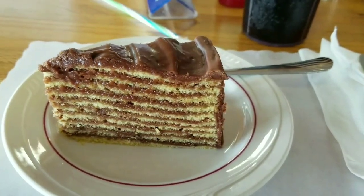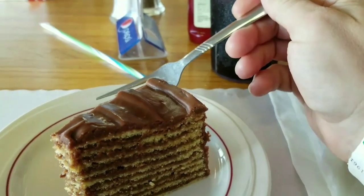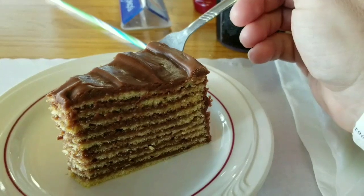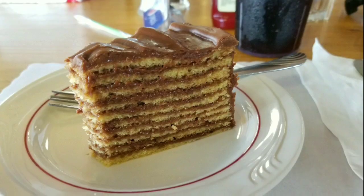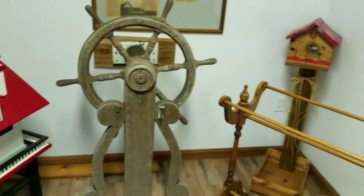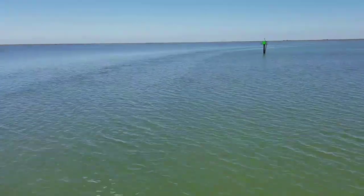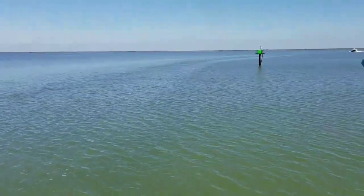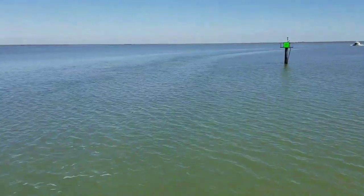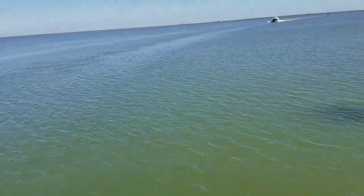All right, guys, there it is, the Smith Island cake. Oh my god, the cake is awesome. It's rich, creamy, soft. It's really good. Guys, we're gone. We are leaving Smith Island. Sorry for the wind.